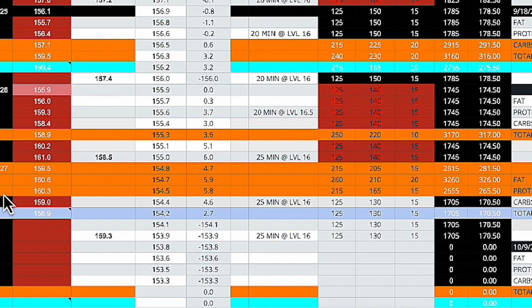And then on Wednesday, I had the extra keto brick, which put me at 215 fat, 165 protein, 15 total carbs. Then I took pictures on Wednesday, which would be the equivalent of the show day if I was to follow the same protocol I had in weeks prior. So I took pictures on Wednesday, Thursday, and Friday.